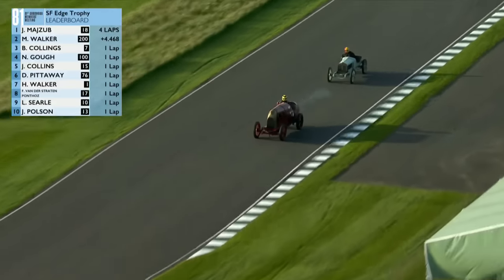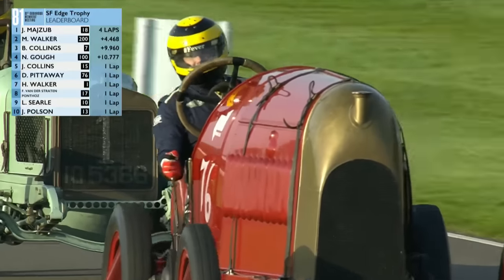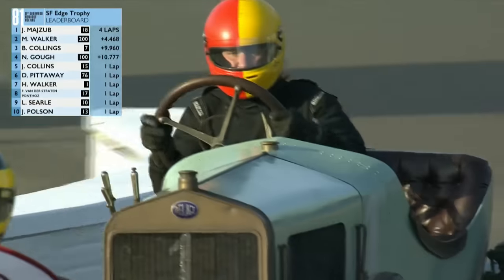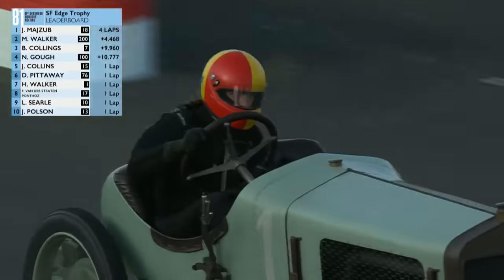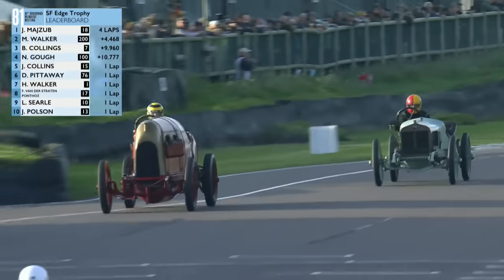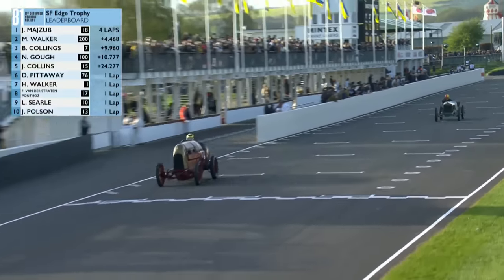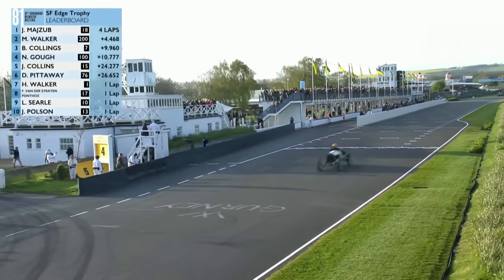The lead gap has come down to 4.4 seconds, so that's looking good, because we're on to the last lap. Looking good for Majzub, I have to say. It looks to me as though this time Walker is really not going to be quite close enough when they get to the chicane like he was last year, but we will just have to wait and see. And there are still the back markers being overtaken by the cars that are down to sixth place.